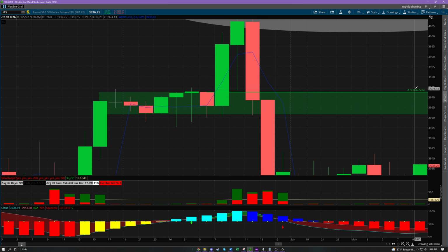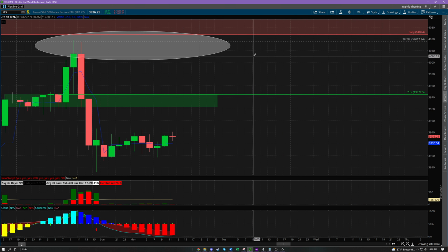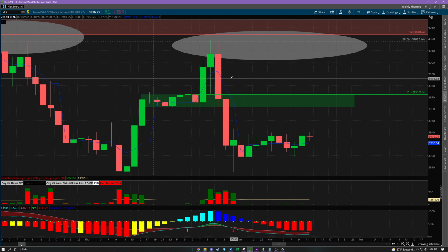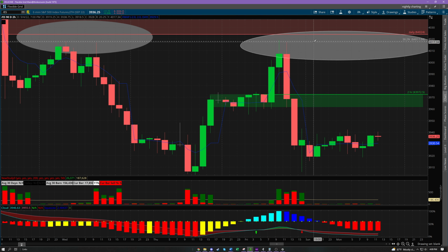Or this is how I got the 3972.5. So what we're looking at is an area of demand, an area of supply with the Fibonacci level. And we can see that previously in the week on Wednesday, it rejected this level 1, 2, 3 times, right? So going into Friday, we want to be constant and aware that this 4017 level is very important, that we can find a lot of resistance there.